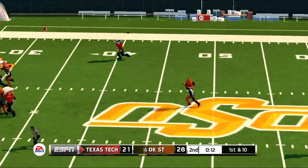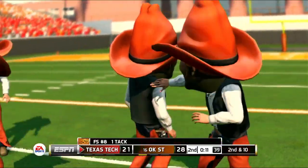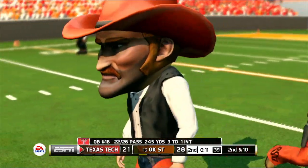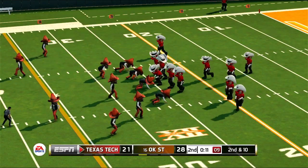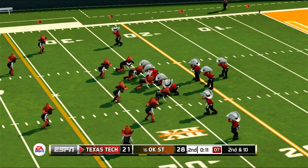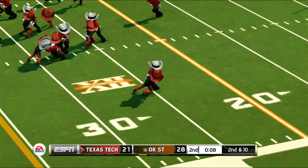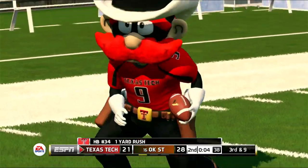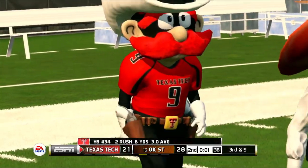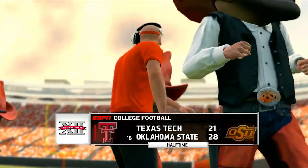He airs it out. Oh, boy, almost intercepted. Number 11, Washington, Tennessee, on the play. Second and 10. Ball on the 25. On the ground, inside. He's tackled around the 26-yard line. It's halftime, and we've got a close one. Oklahoma State's lead is a touchdown.